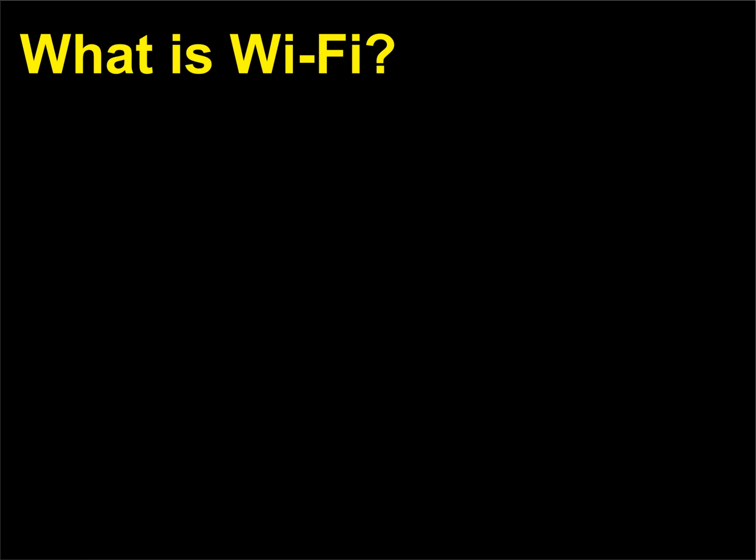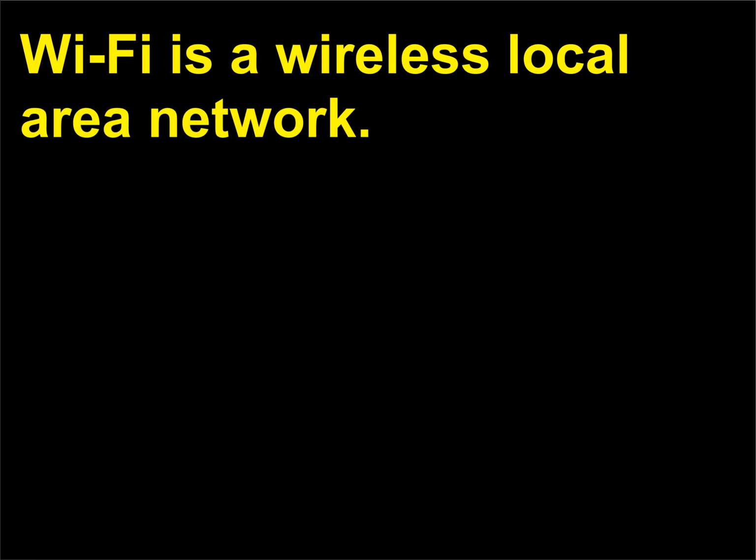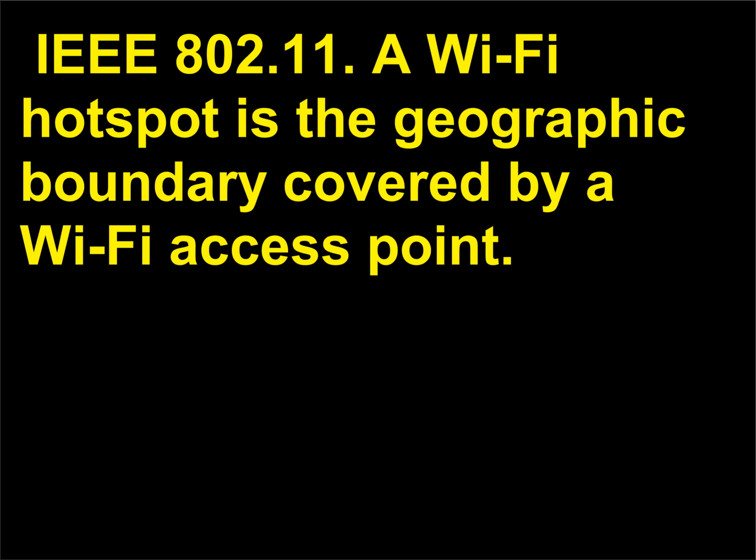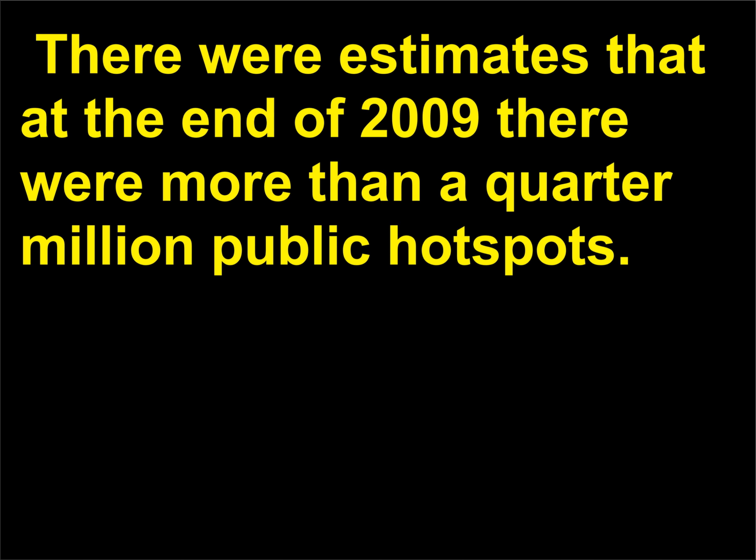What is Wi-Fi? Wi-Fi is a wireless local area network. The Wi-Fi Alliance certifies that network devices comply with the appropriate standard, IEEE 802.11. A Wi-Fi hotspot is the geographic boundary covered by a Wi-Fi access point. There were estimates that at the end of 2009 there were more than 250,000 public hotspots.